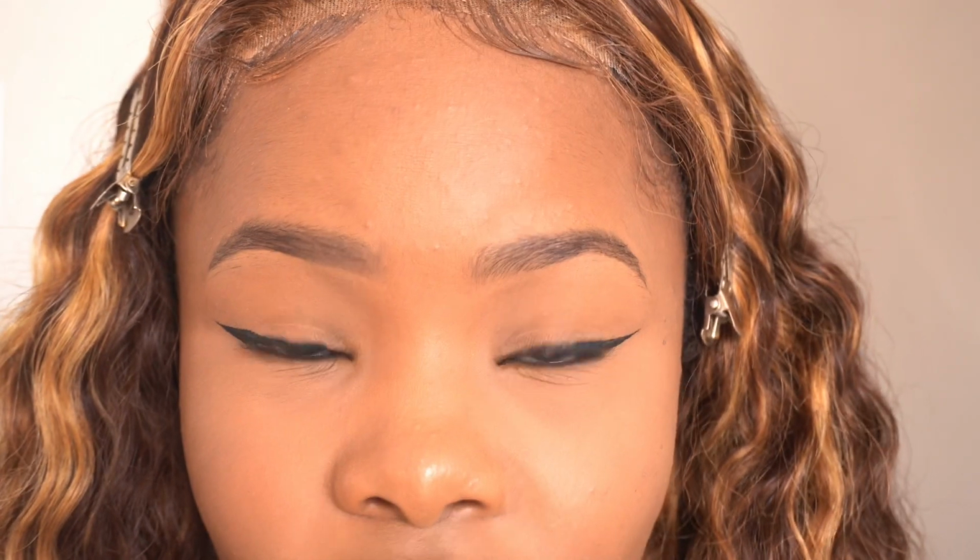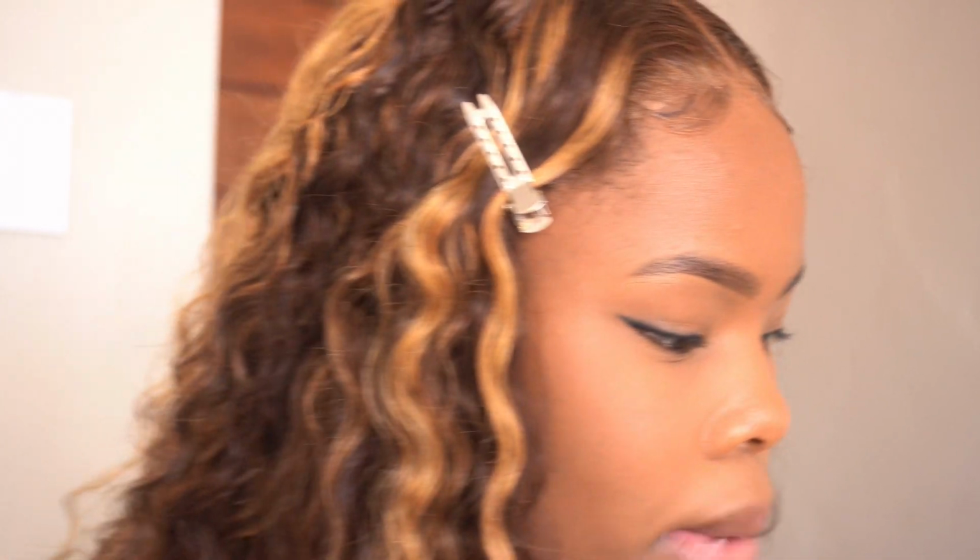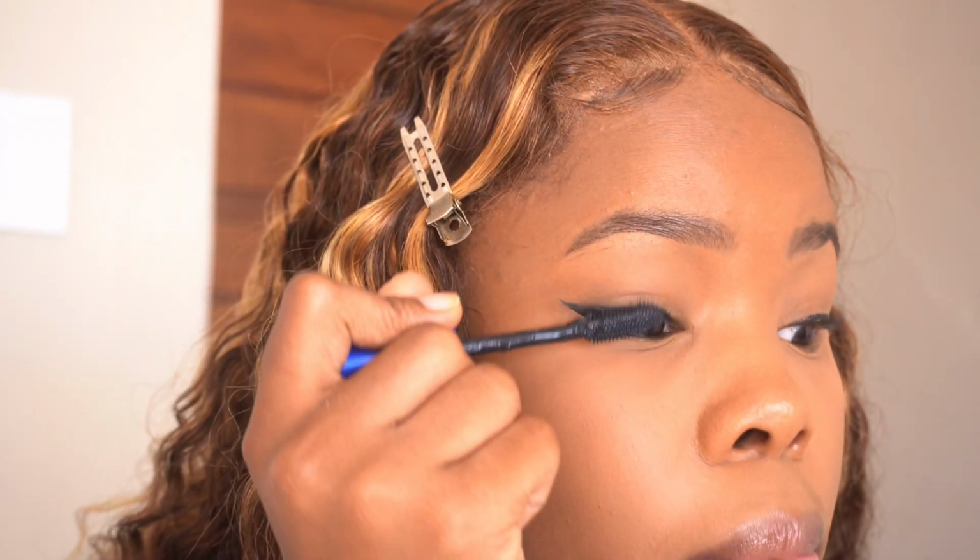My wings do not look the same, but it's okay. I feel like once I pop on my lashes, I can get away with it. I am gonna apply some mascara. The reason I apply some mascara is because I do apply concealer onto my eyelids, right? So it tends to make my eyelashes light as well. That means that when I put on my lashes, my natural lashes are not going to blend with my fake lashes. So I'm just going to apply some mascara.